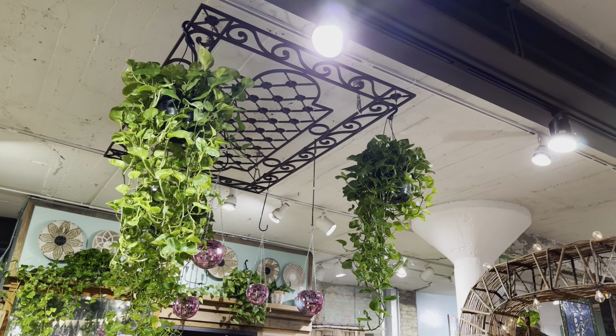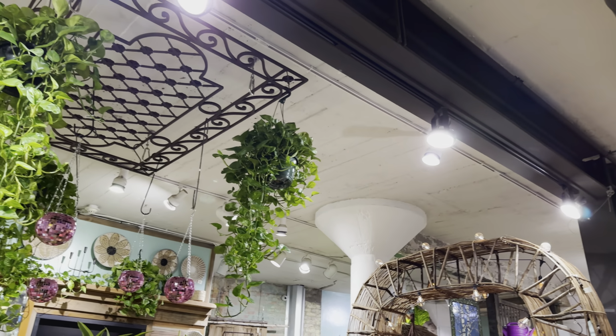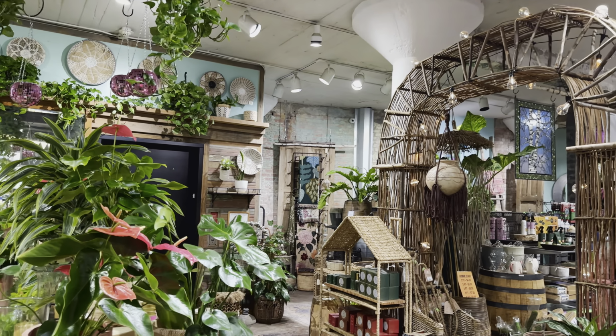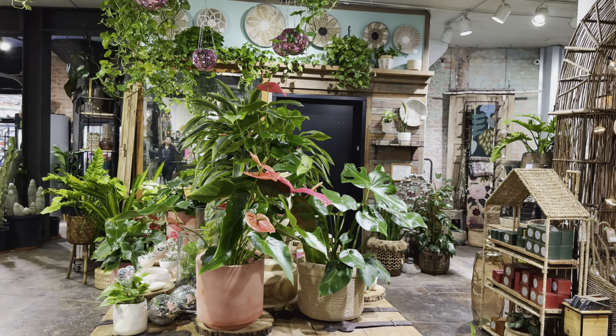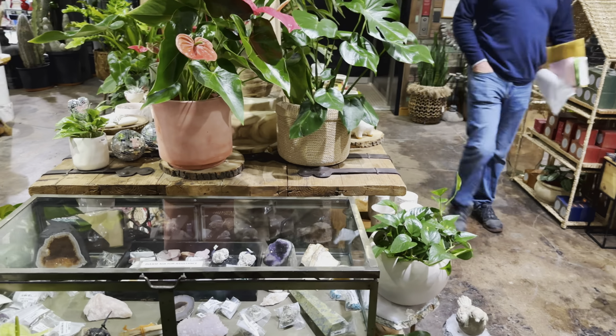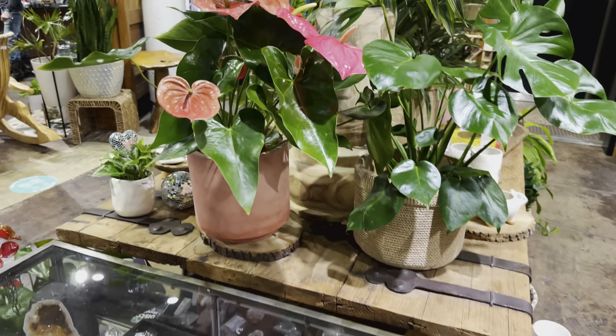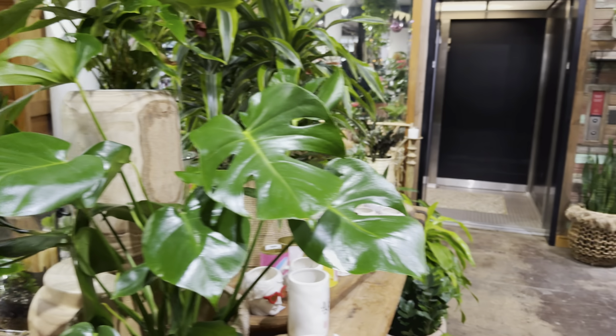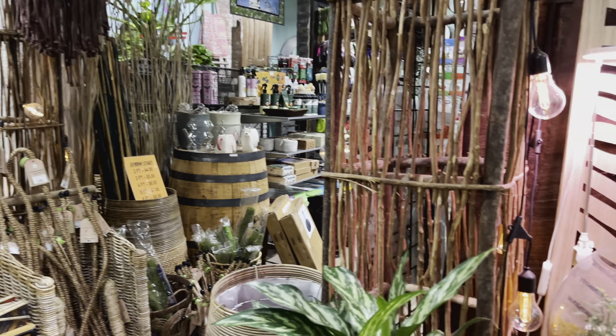I think I'm going to pick up the one on the left. And then I'm probably going to put that in our guest bedroom and have it hang. I am doing research on how to hang hanging basket plants without having to drill holes. So I definitely am going to pick that up. I'm just going to have to see if I need to go on Amazon to find a fixture for that. But let's look at some more plants right over here.